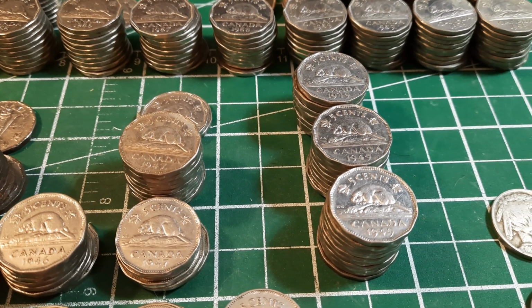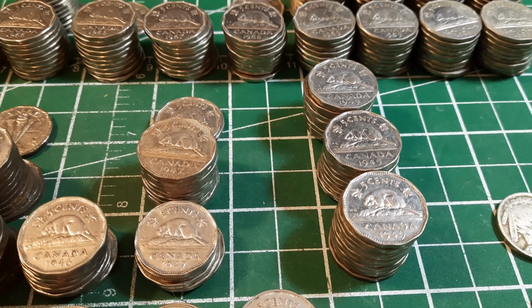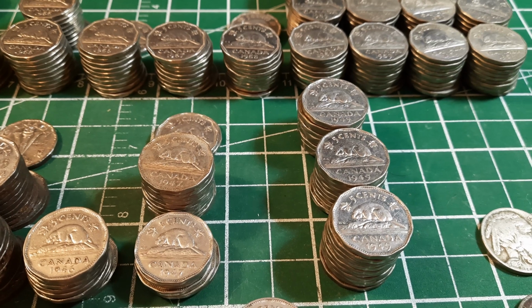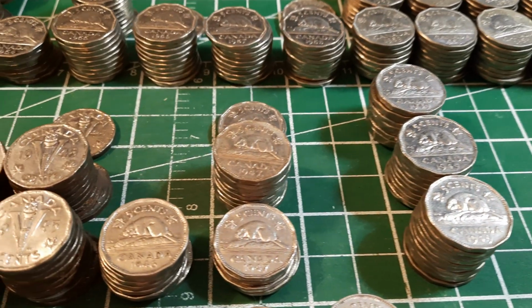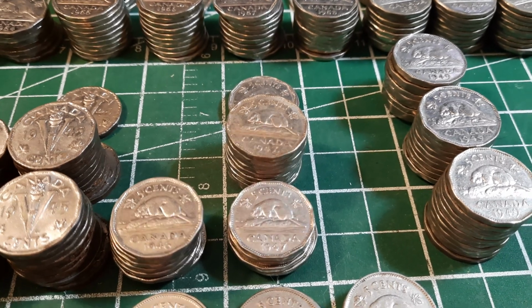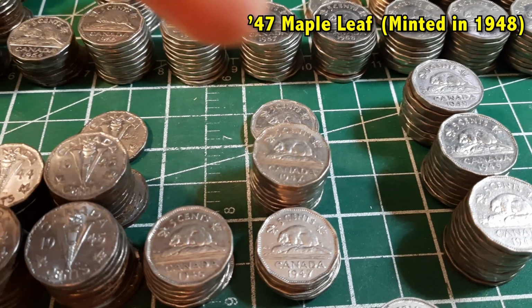That is a less common date. That's a key date in Canadian nickels, and we didn't get a single one of them. Perhaps not surprising, but I thought maybe in just rolls of nickels like this we might find a few. We didn't. Some 1947s, a short stack of 47s at the front, and then these two stacks are the 48 maple leaf.